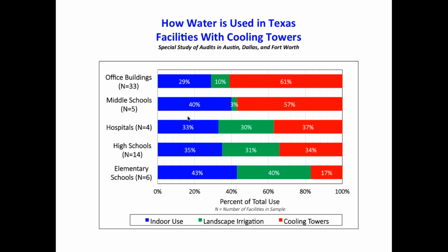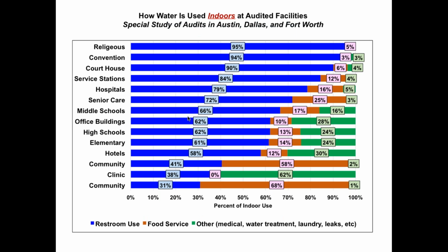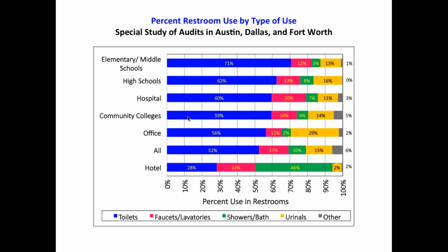Now, this is for the commercial sector. On here, you will notice there's a lot of red there too. Downtown office buildings tend to be mostly cooling tower use, much more than it is indoor use for restrooms, etc. Elementary schools have a lot of irrigation going on, and we'll talk about that later. I'm focusing on the inside stuff. So let's take a deep look at how water is used inside of various types of facilities. A lot of it's restroom use. Community centers have a lot of food service, and clinics have a lot of this other use of various kinds because they have other types of equipment going on.